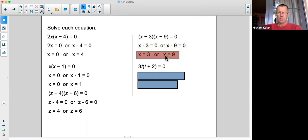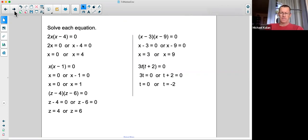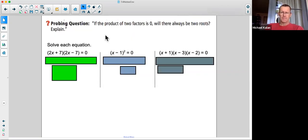Okay, hopefully for this one, you got 3 and 9. And here, hopefully you set 3t equal to 0 and t plus 2 equal to 0. And you got 0 and negative 2. Because if I plug a negative 2 in here, negative 2 plus 2 is 0. 3 times negative 2 is negative 6. Don't really care. Negative 6 times 0 is 0. Okay. Here's a probing question. If the product of two factors is 0, will there always be two roots?